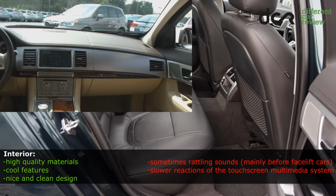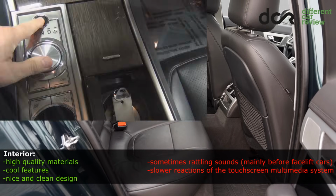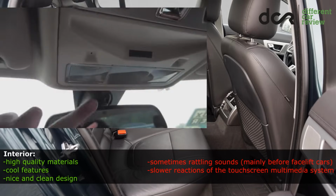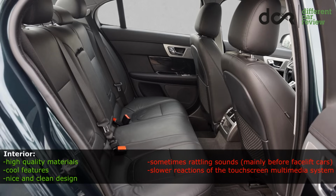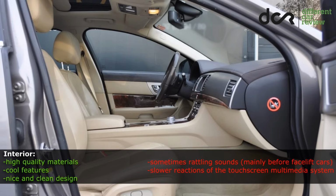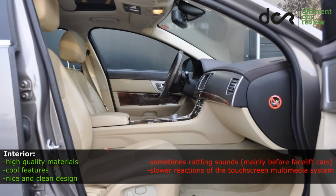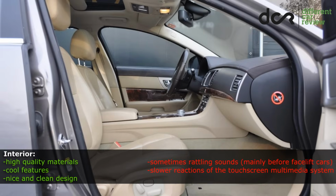And of course there are those cool features like the hidden air vents, the special gear selector or the touch-sensitive interior illumination. However, the build quality is not always the best, so you can sometimes hear various rattling, creaking noises from the dashboard, the doors or from the sunroof.